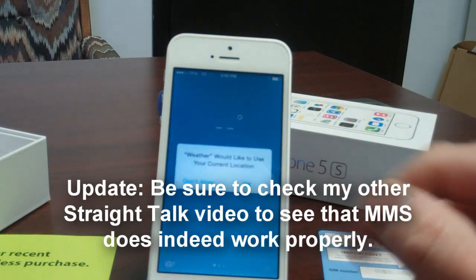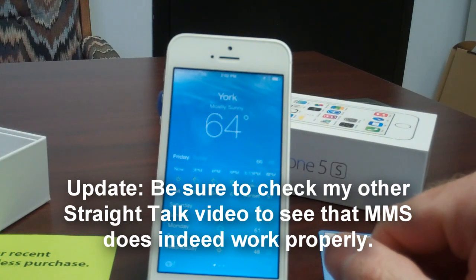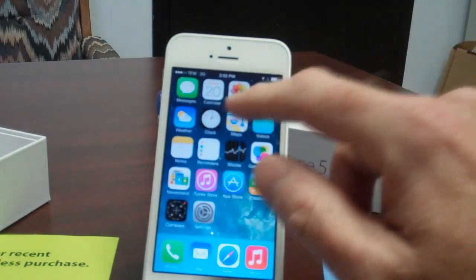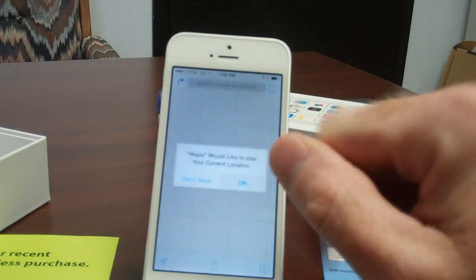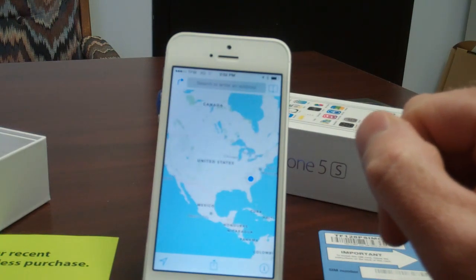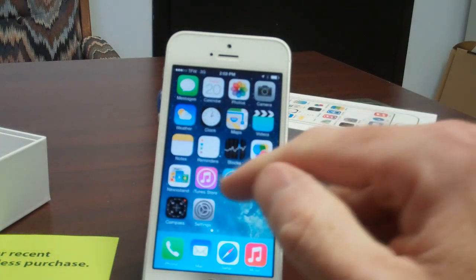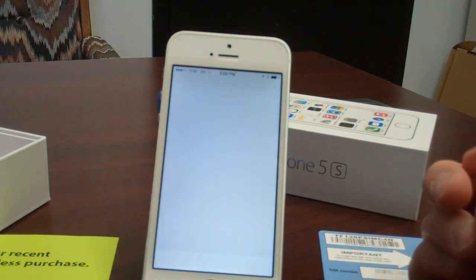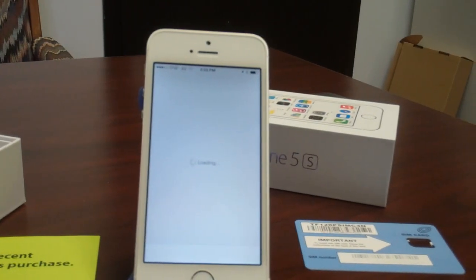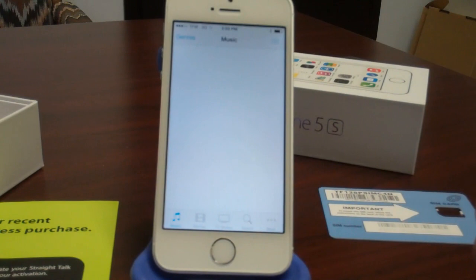The rest of the phone is just like normal. Weather app. So, regular access to the iTunes store as we would expect.